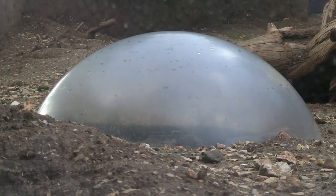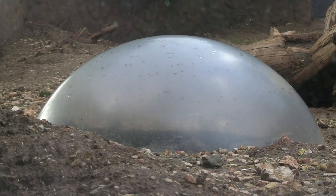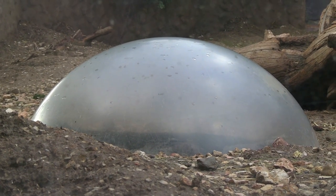So I'm in one of my bubbles here. They've got these little bubbles, very clever. They've built them into where the wildlife are roaming so that the wildlife can behave more naturally. They've got some kind of boulders going on around it as well. And we're waiting here to see some meerkats approaching this.